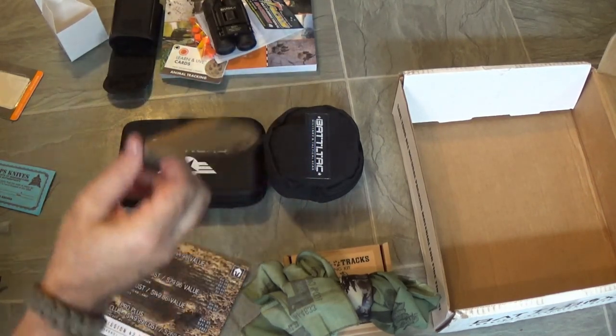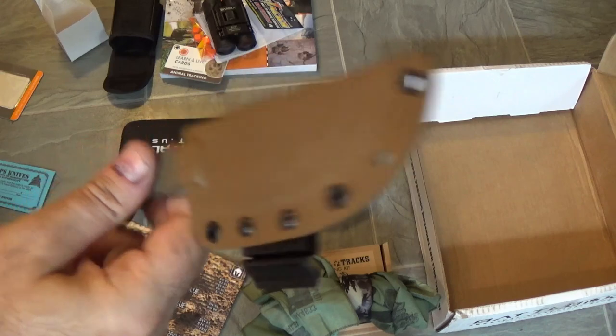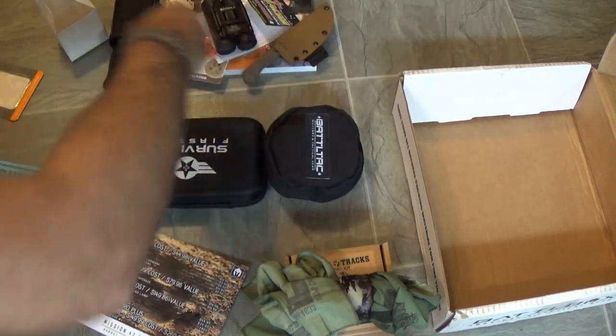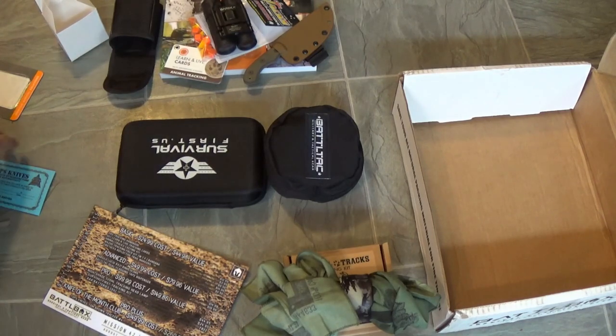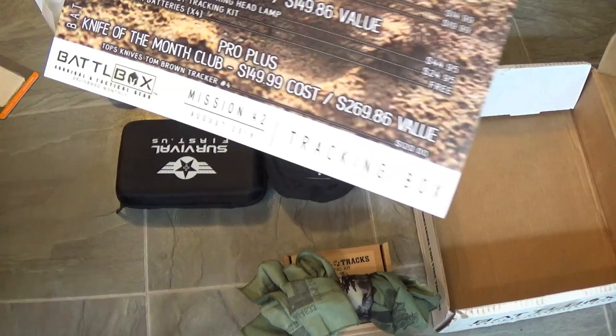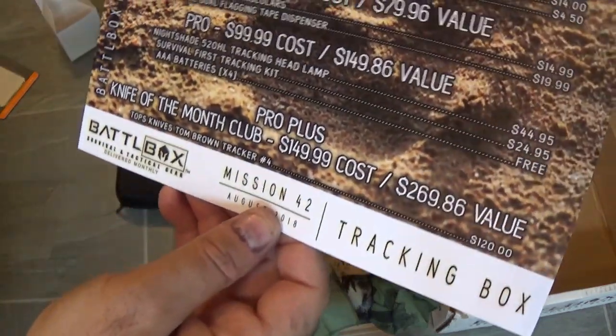So obviously this one's going in the Keep pile. And I'll do more of an actual video just on this knife, maybe compared to a full-size Tom Brown tracker. We're all done. So I guess that does it. Mission 42, the tracking box.